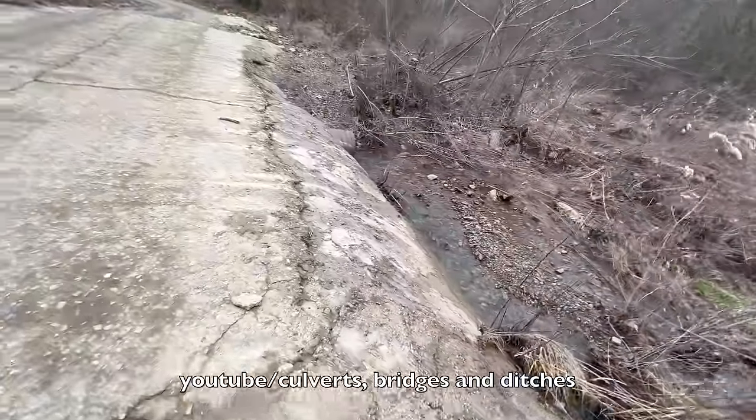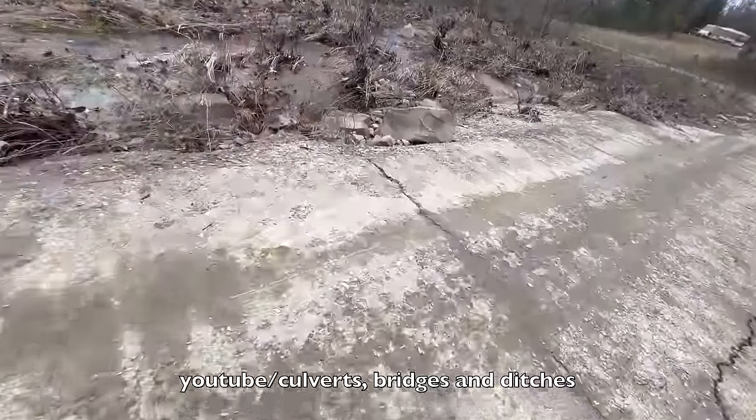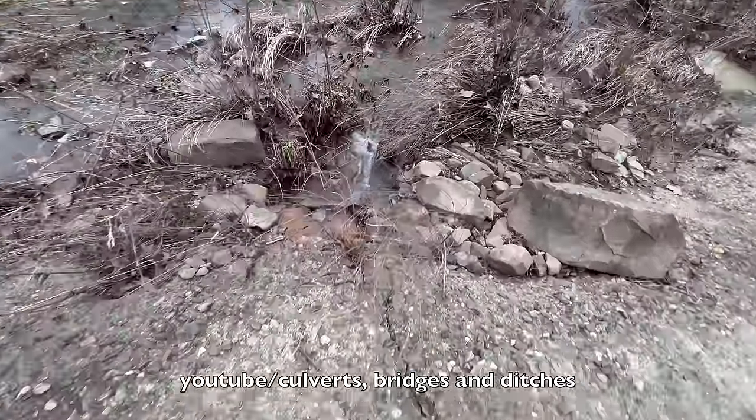And then this last one. Yeah, this one's fine. Last one's not putting out that much water. No blockage there at all. And Mom says there's no blockage, so. Right there.